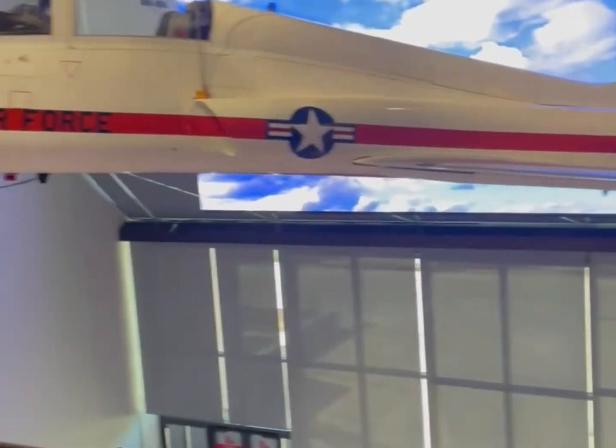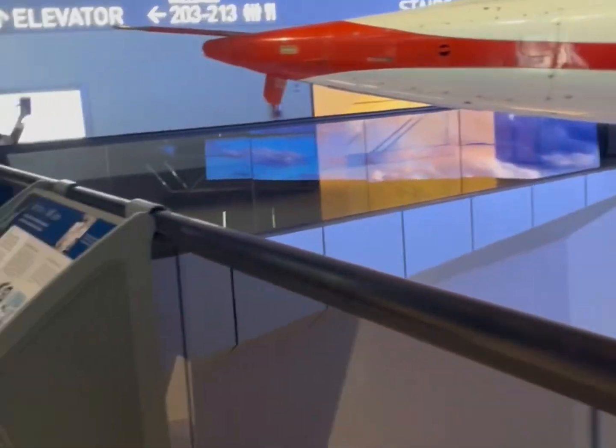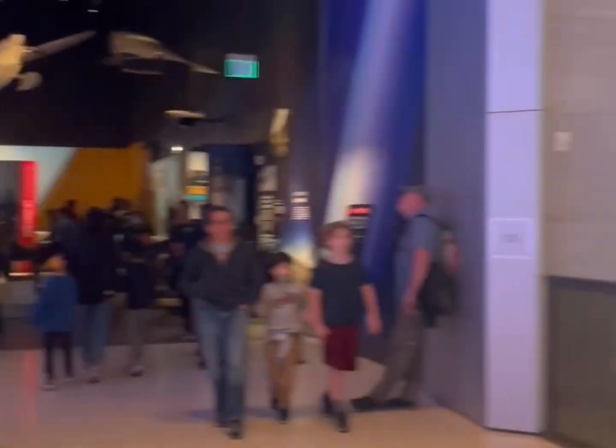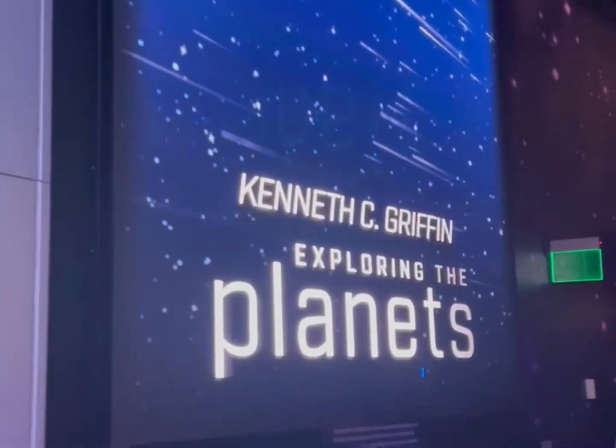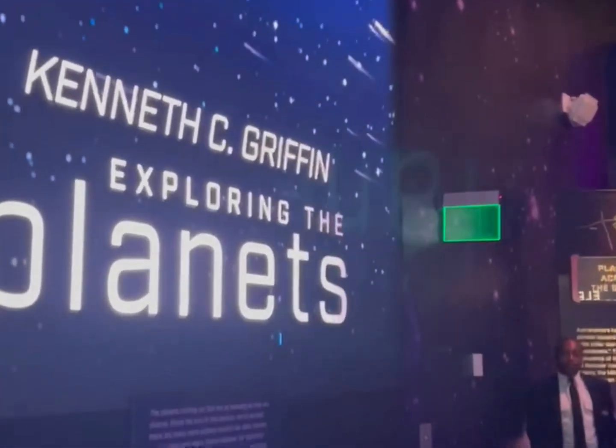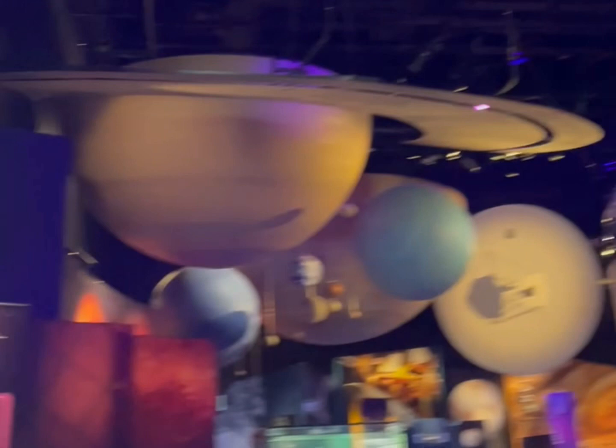So after the Need for Speed exhibit, you exit towards the main hallway again on the second floor, and you can see again a preview of the many planes that you can see from there. And now we're headed to the Exploring the Planets exhibit.